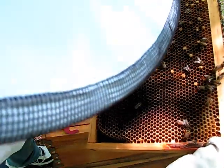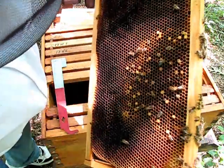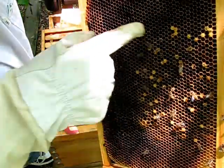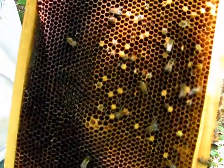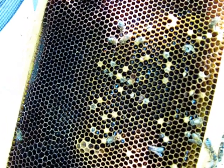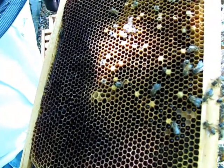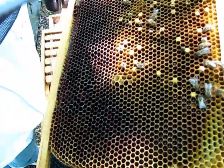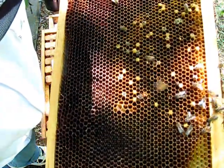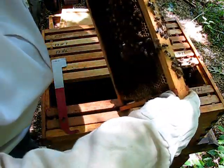I'm looking for eggs over here. I've got some more eggs and larvae starting right in this area here. Now I'll point the camera at it. You can see the larvae down in there. And the partially closed cells are being capped. Now there are some dead bees in here. It looks like inside the cells, which is not good. Still don't see the queen.